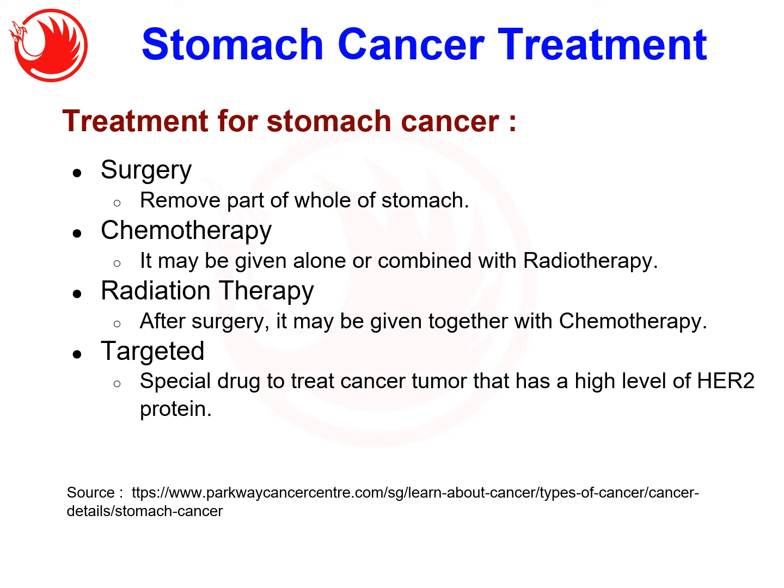The last one will be targeted treatment. Targeted treatment uses a special drug to treat cancer tumors that have a high level of HER2 protein. Next, please.